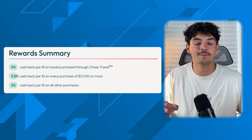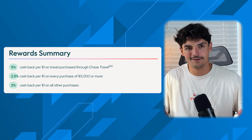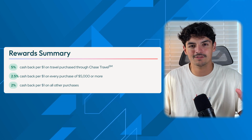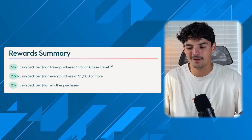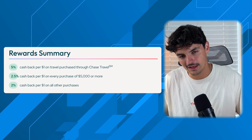You also get 2.5% cash back on any purchase over $5,000, which again, I don't know, it's very, very rare for me to be able to spend that much money in one single transaction. I'm trying to think back if I have made a purchase like that. Even my couch that I recently bought was just under $5,000, which was a Lovesac couch. So I cannot think of one single situation where I'm making a $5,000 purchase in one transaction. And then you do get 5% cash back on all travel purchases through the Chase Travel Portal.